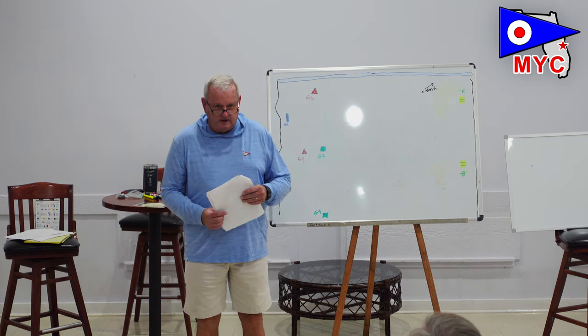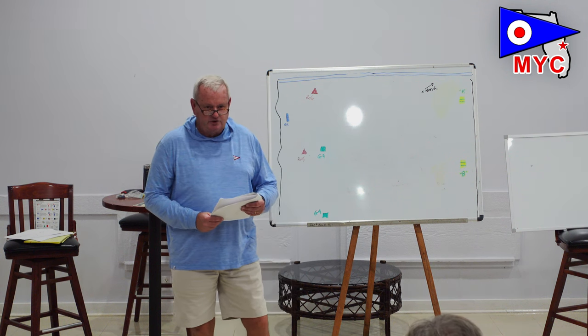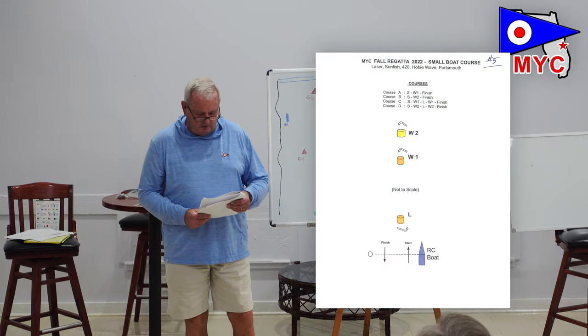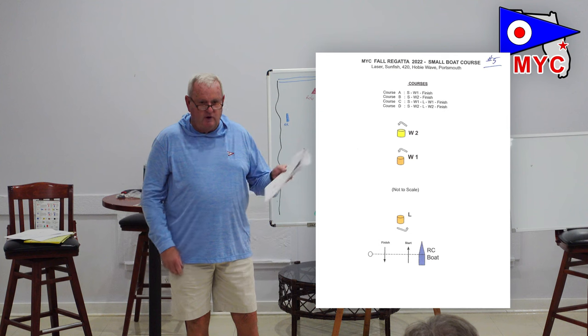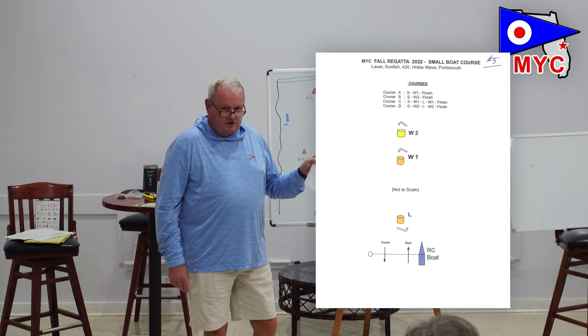At Small Boat Regatta, the last couple of years, we've had Hobie Waves join us, which is a multi-hull boat, which is a lot faster than some of our smaller boats. So if you notice here on this one, I got a little creative myself. I have two weather marks. One's orange and one's yellow.